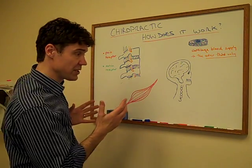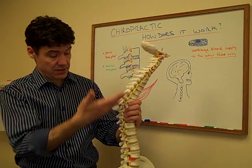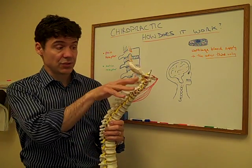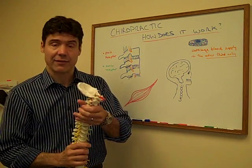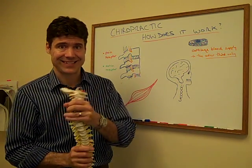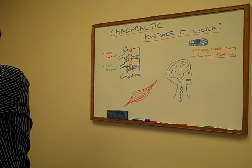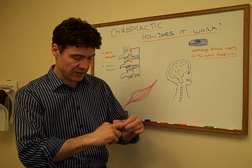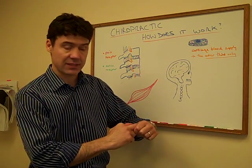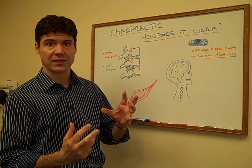All of our joints throughout our spine, and we've got 24 vertebrae through here, 2 large joints on either side, they all move left, right, forward, back, and side to side. What happens is we can get joint restrictions. A joint restriction just means that instead of gliding like that, the joint doesn't move in one or more directions. As a result, the body compensates.